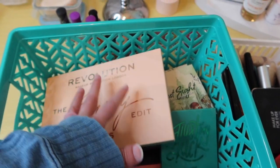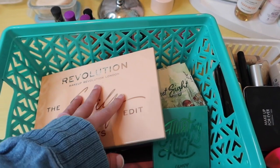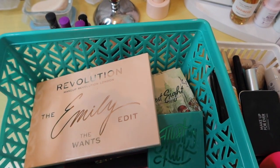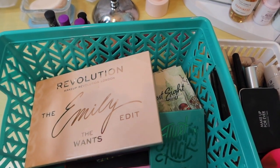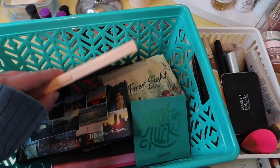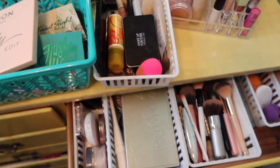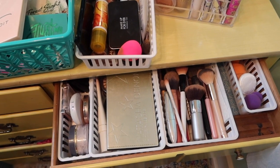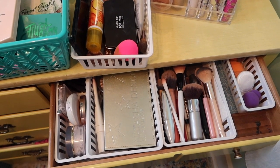So we're going to use these for a couple of weeks. And you guys requested a get ready with me with these. So, you know, it might not be up by St. Patty's Day, but I'll definitely film that for you guys. Otherwise, if you want to see what makeup I pulled last week and what makeup I'm going to pull for the upcoming week, then just keep watching.